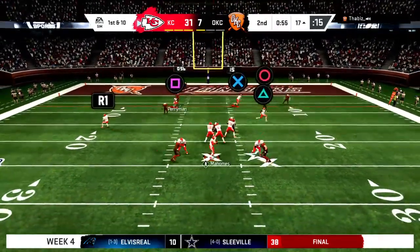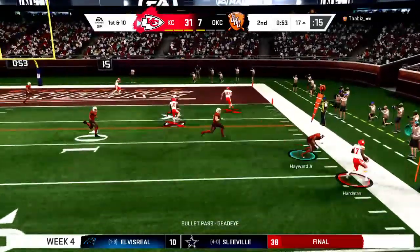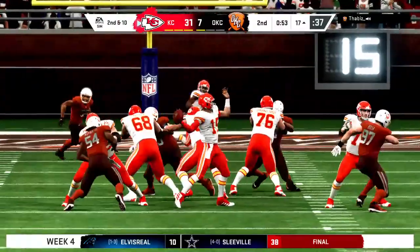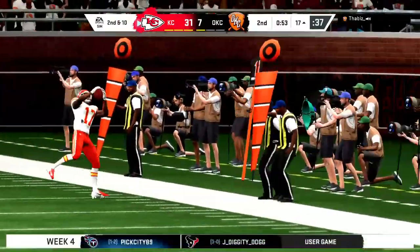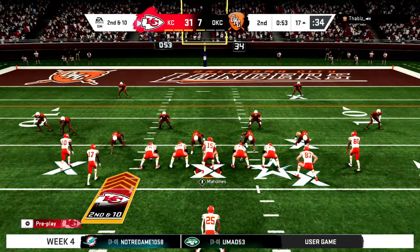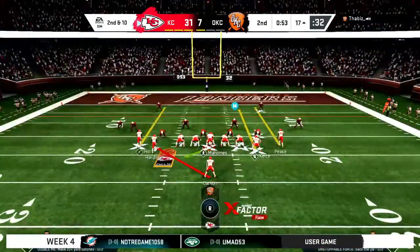Now after the fumble recovery, it's Mahomes. And that is caught on the right sideline, but out of bounds, says the line judge. The throw took him a little too far. It's second down. So they'll come up after the incompletion for second down.